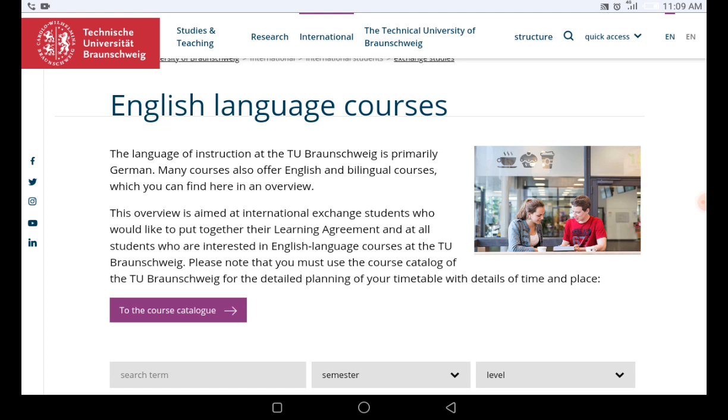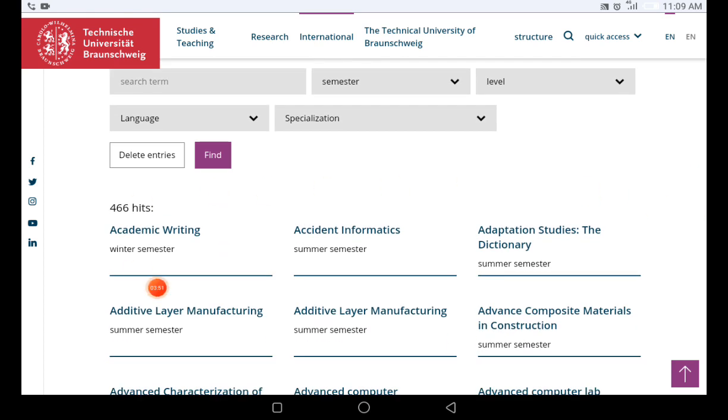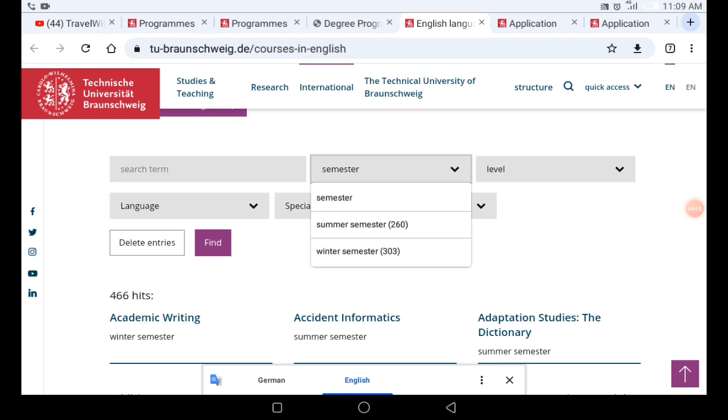So what you want to make sure you do is filter what you actually want to go for. If you scroll down and come to this section, this is where we can filter it. Right now, when we've not filtered, there are close to 570 programs at this university. First click on semester, and you are going to see that there are 303 programs available for winter and 260 programs available for summer. So I will click on the winter semester.